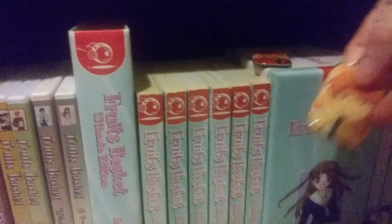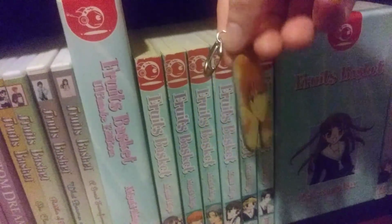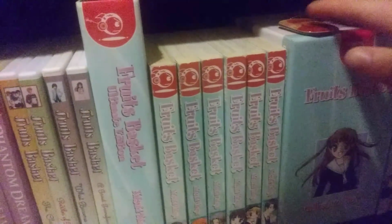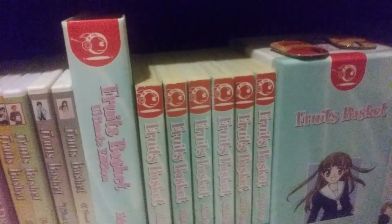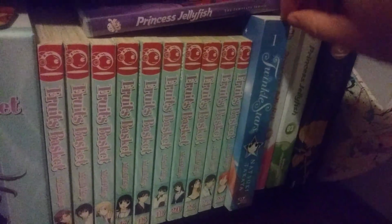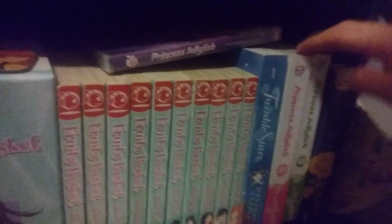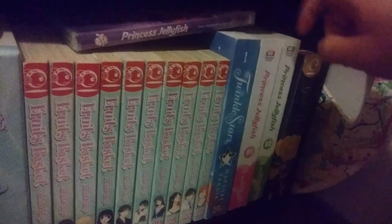Macan, he was my favorite character. But yeah, so he got those for me. He went to 2 different cons, and for 1 year he got this one, and the next year he got this one for me. So that was really nice of him. And then next up, Twinkle Star, which I don't think I'm going to be continuing. I just didn't really like it, but it's by the same author, so I may pick up the next volume if I find it for cheap. I found this one for cheap, so that's why I got it.